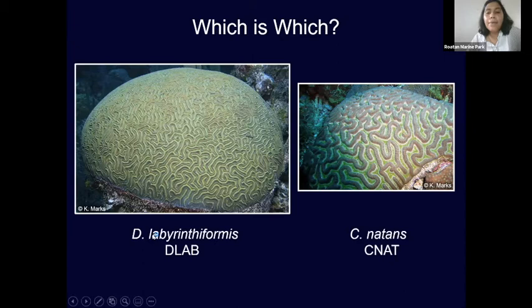How do we know that? Well, the DLAP has a much narrower groove over there. Whereas the CNAT has a very thin groove, almost, you cannot even see it in this image, but there's a little line right there. This is a very, very narrow groove. The valley is much wider in the CNAT than it is here in the DLAP.